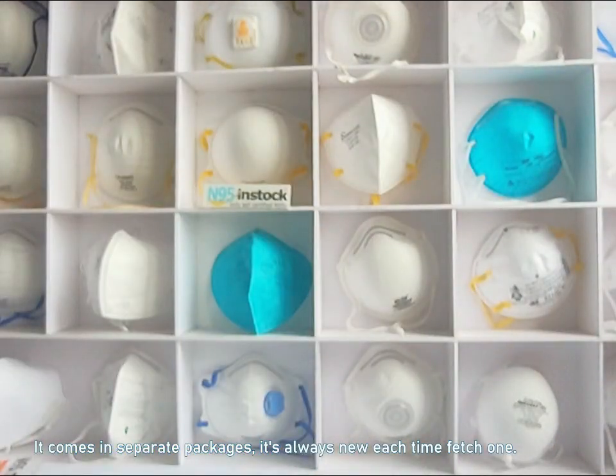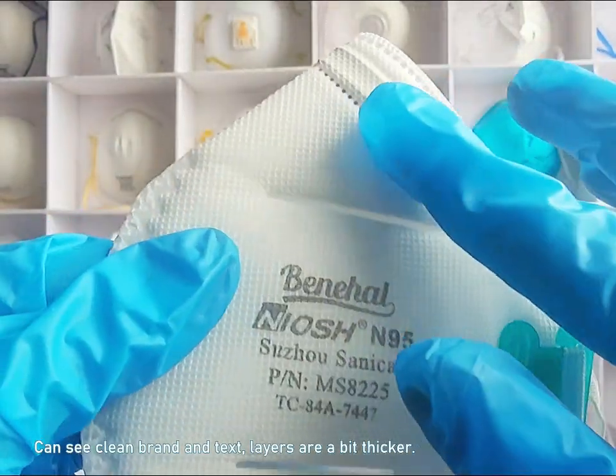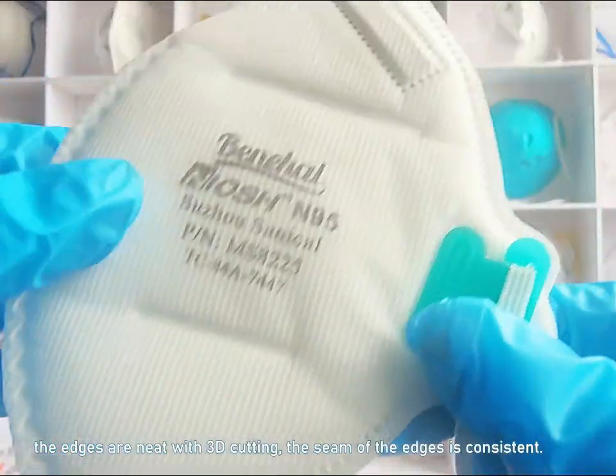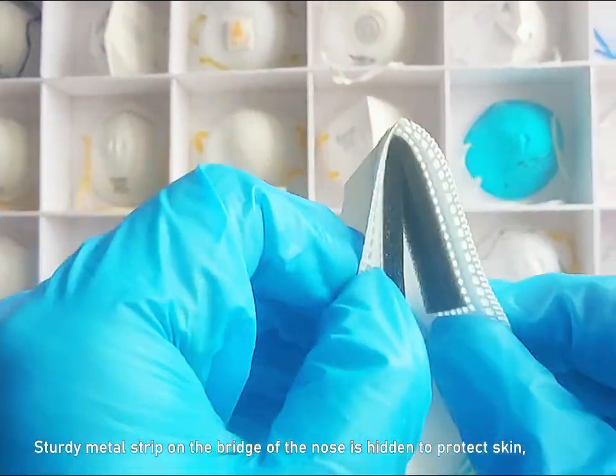It comes in separate packages, so it's always new each time. Let's fetch one. We can see the clean brand and text, and the layers are a bit thicker. The face of the mask looks like it has a fine stitching process. The edges are neat with 3D cutting, and the seam of the edges is consistent.